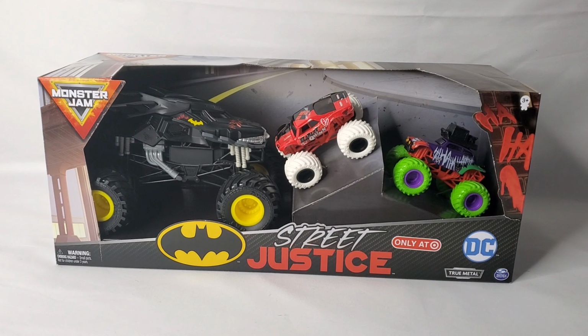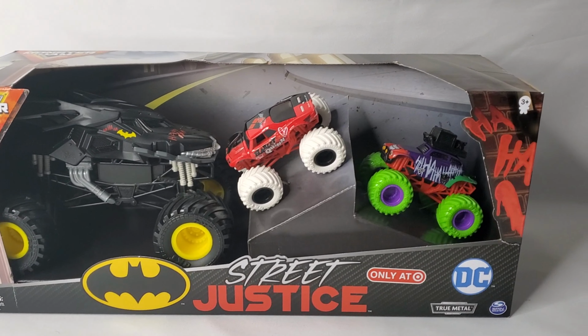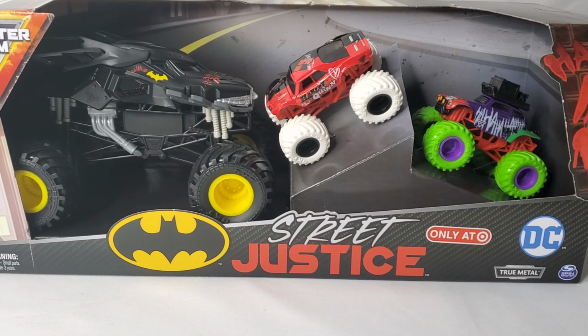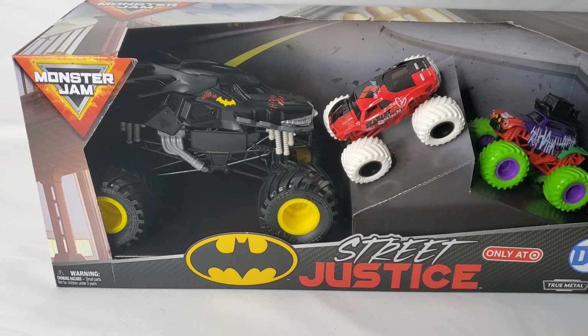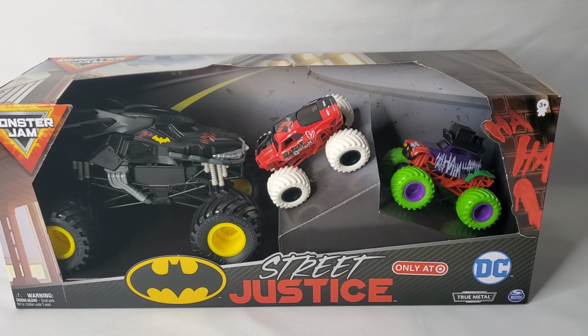I'm Dustin from the BatmanUniverse.net, and today we are taking a look at the Monster Jam Batman Street Justice 3-pack that is exclusive to Target. This is actually released by Spin Master, which you probably wouldn't assume because Monster Jam has been synonymous with Hot Wheels for such a long period of time.